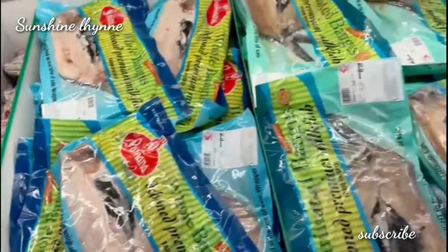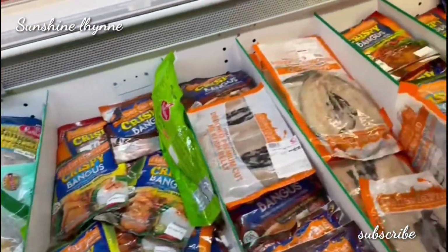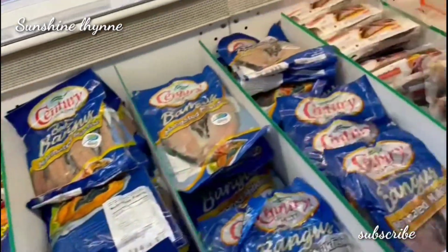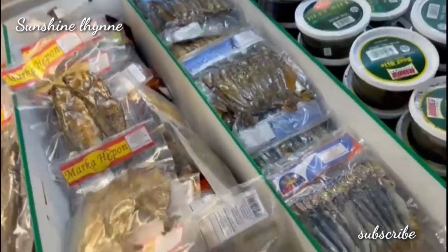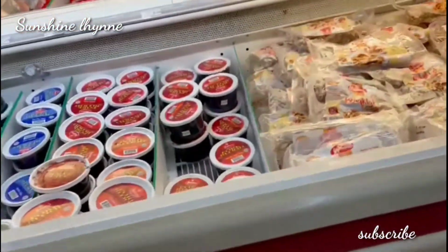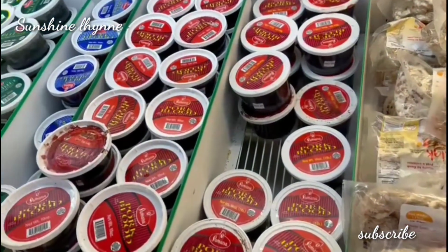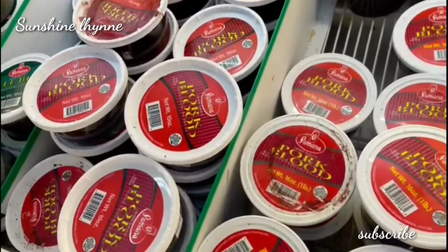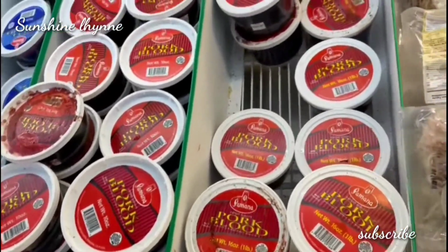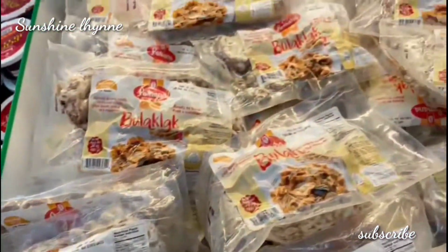Who here is expensive? Wow. These are the frozen fish: century, bangus, tuyo. Of course the tuyo is missing too. This one. Hey, my love, do you know this one? I don't want that. Yeah, it's pork blood. You never eat that one?